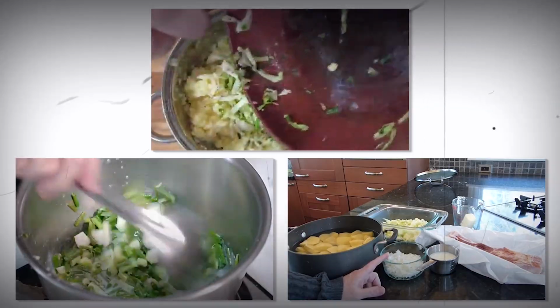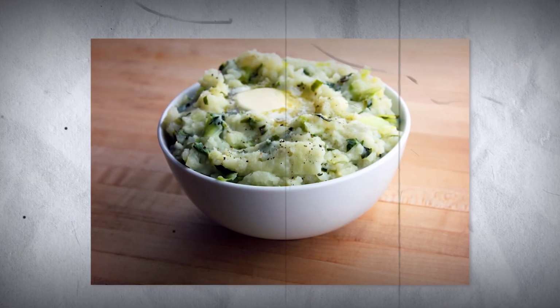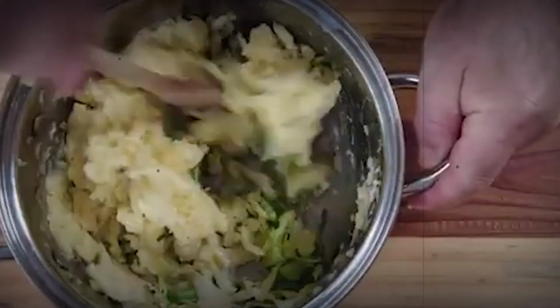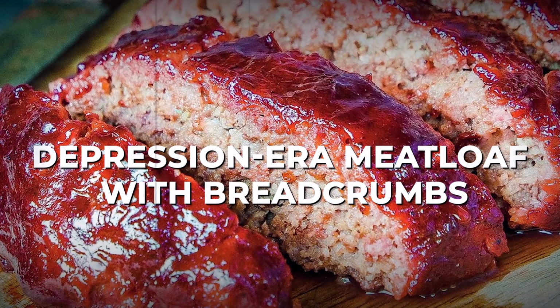Today, making Irish colcannon is a way to honor a heritage of thrift and comfort, bringing a taste of old-world resilience to modern tables. It's proof that when food is made with care and simplicity, it feeds more than hunger. It feeds the soul.